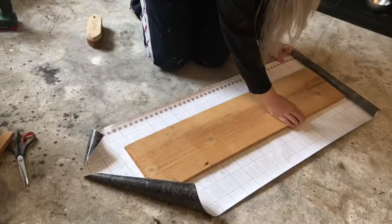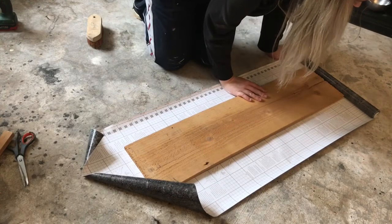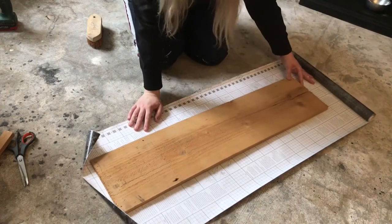So making sure that everything is laid down nice and flat, I'm just going to take the measurements so I know what size I'm going to need.